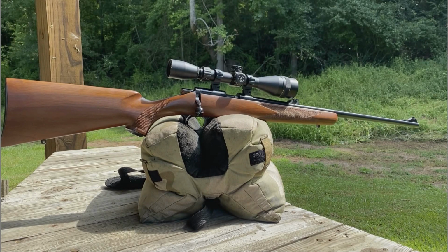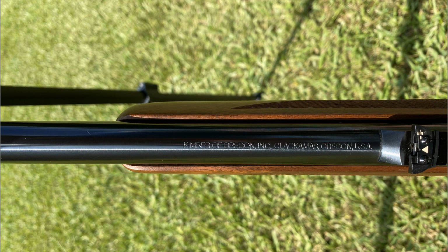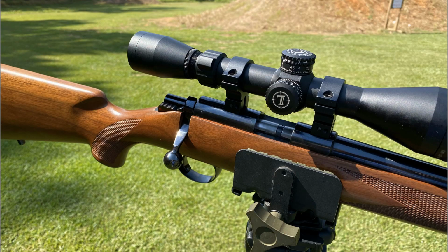Today I pulled out an old friend from my gun safe. It's my Kimber of Oregon Model 82 .22 rimfire. This is one of the best .22 rimfires that's ever been made in the United States. And I really, really like it.